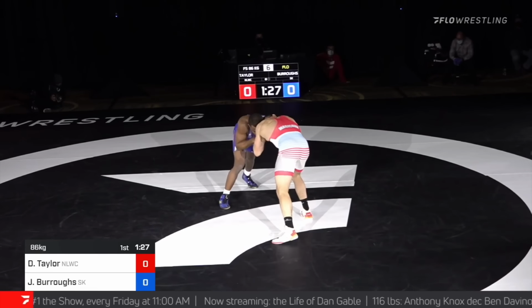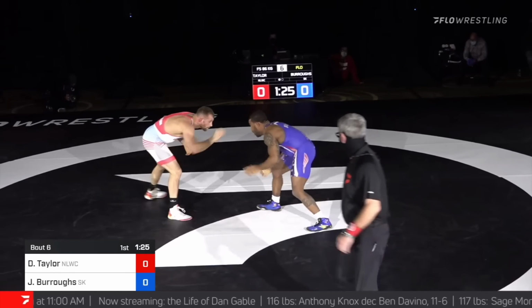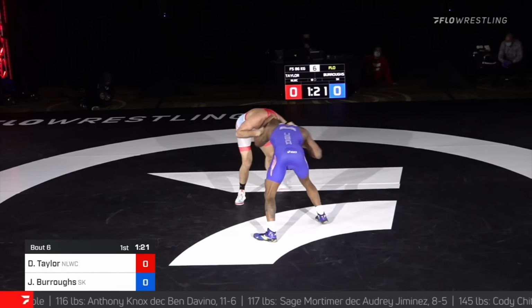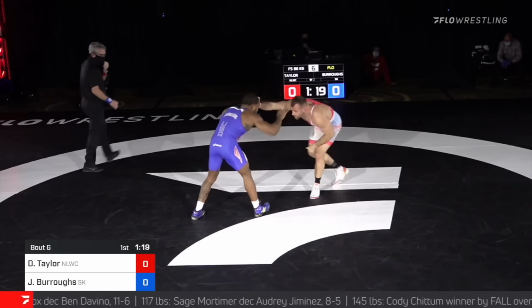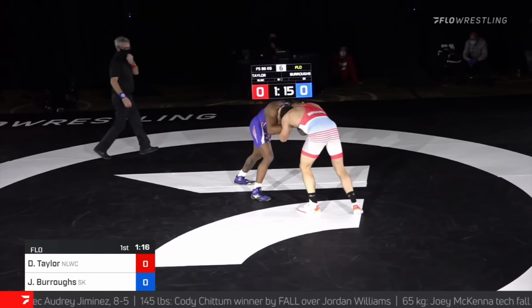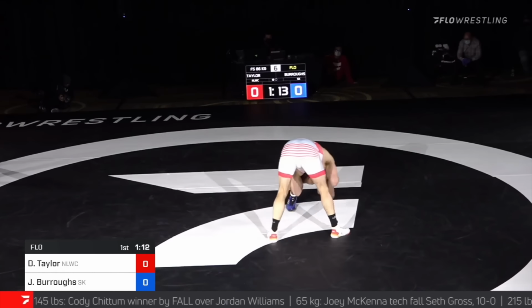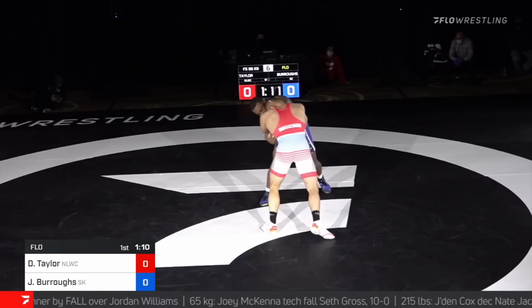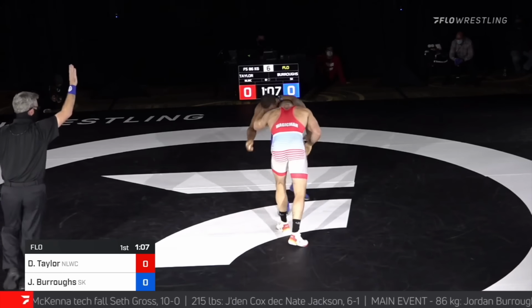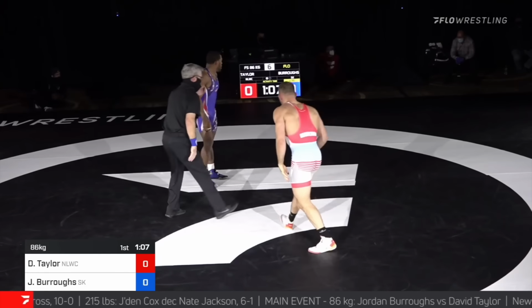And a lot of this match has been in the tie. Now, Jordan Burroughs is a fantastic hand fighter, but certainly you would favor David if he was able to get to his collar tie consistently. 1:17 to go. We're still scoreless, but they're indicating towards Jordan. Potentially could be going on the clock here soon. And likely within the next 10 seconds. And there it is. 1:07 to go here in the first period.